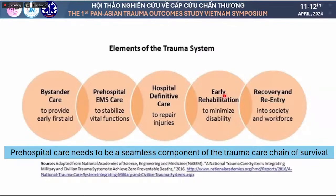So it is very important. I think the government has also made some changes in policy, but as Professor Thảo told me, most definitive care hospitals, level 1 or level 2 trauma centers, cannot solve most things on their own. We need to pay more and more attention to the importance of pre-hospital care. And pre-hospital care needs to be a simple component of the trauma care chain of survival.